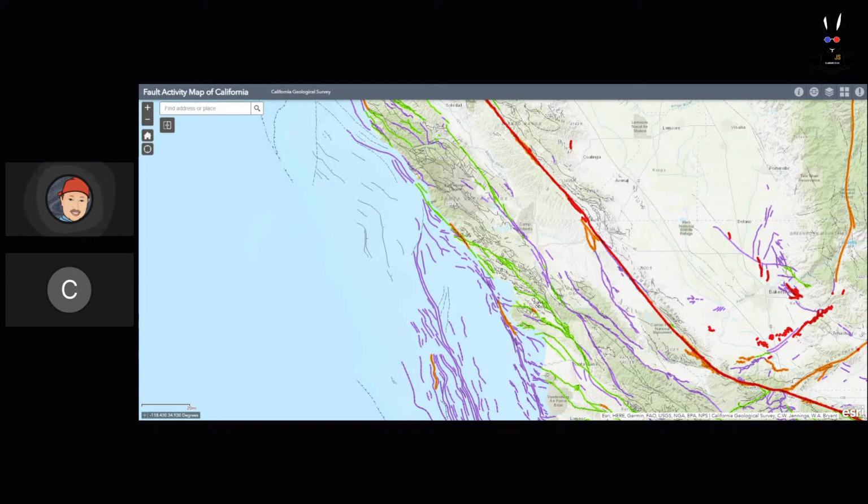All right. So I was just drawing the difference between a reverse thrust fault, a normal fault and a right lateral fault. With a right lateral, the left-hand side is moving away from you, and the right-hand side is moving towards you. San Andreas is a right lateral strike slip.